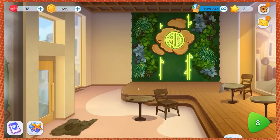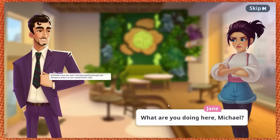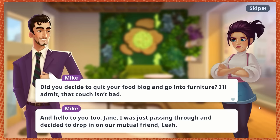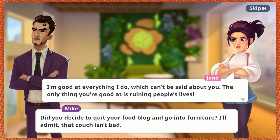Whoa! That's not a restaurant. That's like a hotel lobby. It looks great. What are you doing here, Michael? And hello to you too, Jane. I've bought the restaurant. It's mine. I'm an evil developer. I was just passing through and decided to drop in on our mutual friend, Leah. Did you decide to quit your food blog and go into furniture? I'll admit, that couch isn't bad. I'm good at everything I do, which can't be said about you. The only thing you're good at is ruining people's lives.